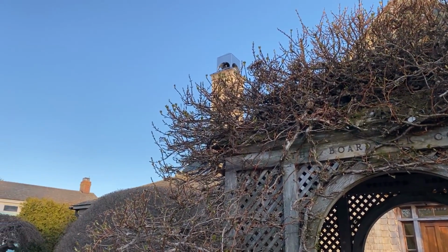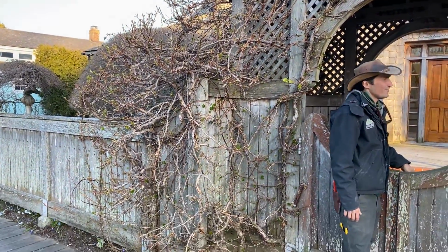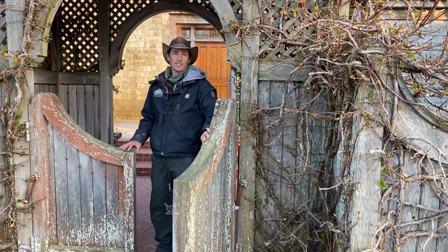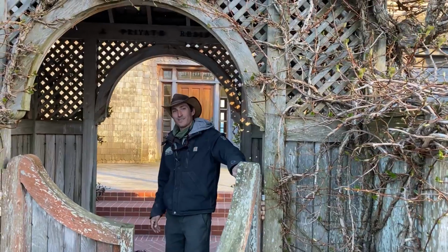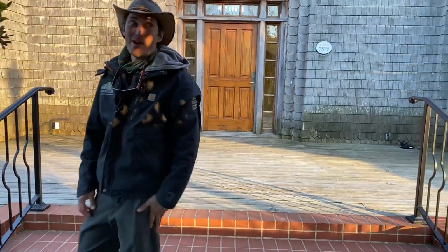You can see some birds' nests in there, maybe from last summer, but just look at the gnarly old twisty vines on this thing. It's really an impressive, well, two impressive plants here. So come on in and I'll show you through the garden here. We'll head this way first.